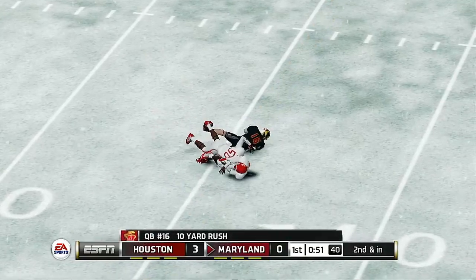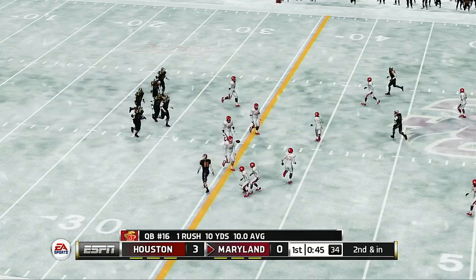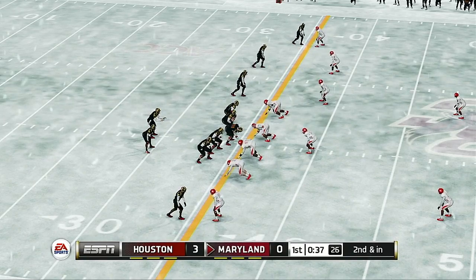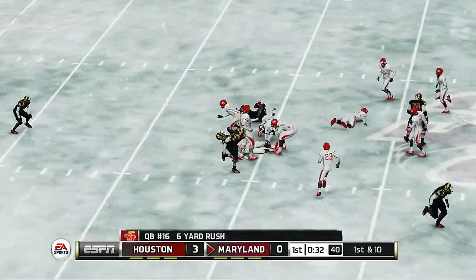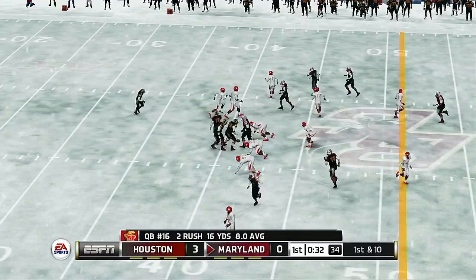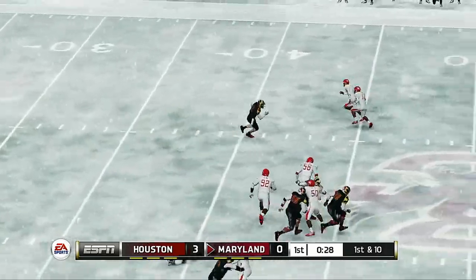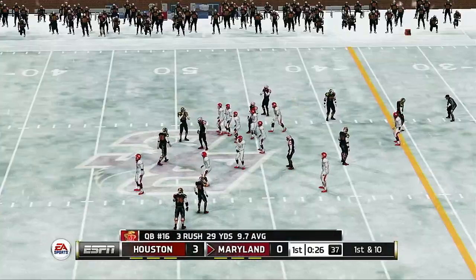Runs with it, and he's got room. He's tackled at about the 35. Second and inches. Run, and he's brought down. He's at midfield. Gains his way to the 46-yard line.